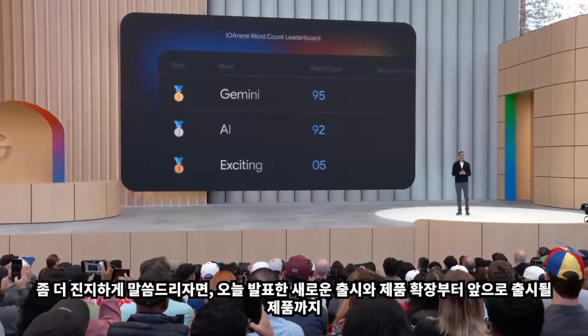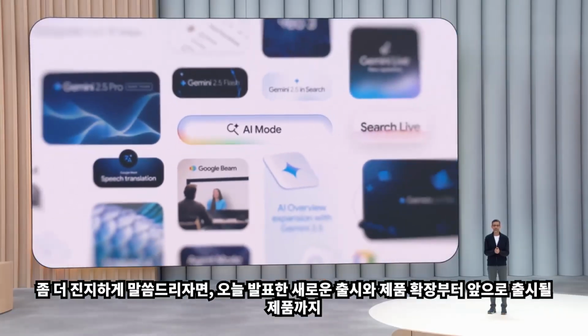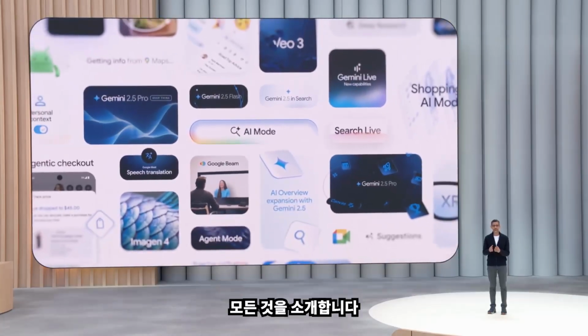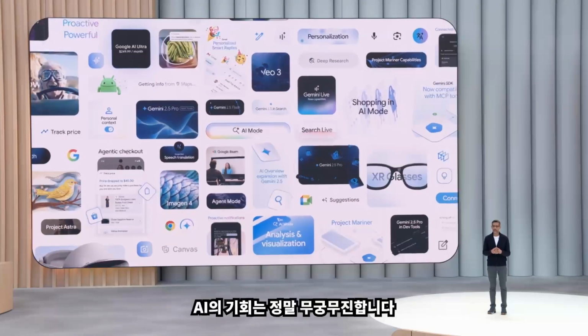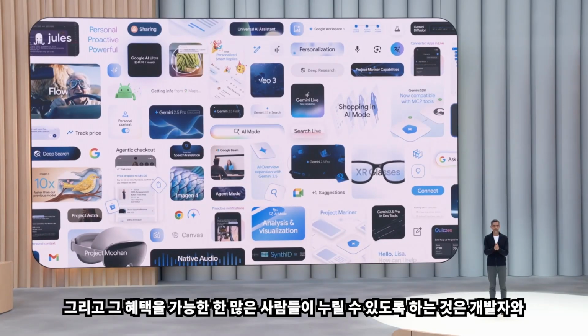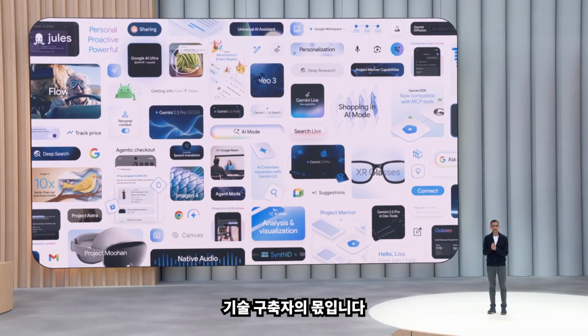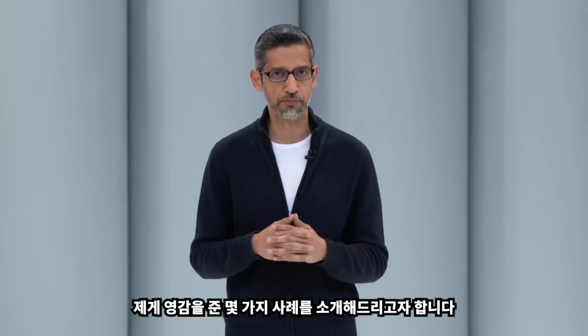On a more serious note, here's everything we've announced today, from new launches and product expansions to glimmers of what's to come. The opportunity with AI is truly as big as it gets. And it'll be up to this wave of developers, technology builders, to make sure its benefits reach as many people as possible. I want to leave you with a few examples that inspire me.